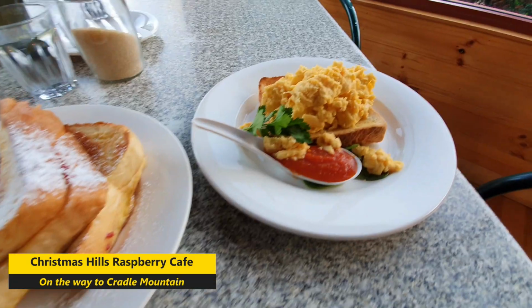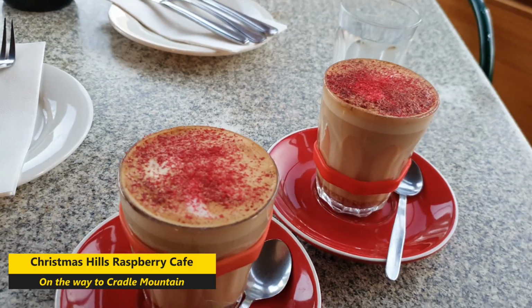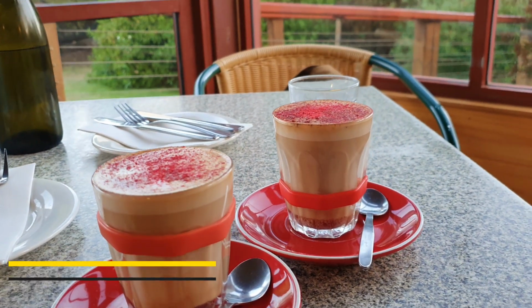We are at Christmas Hill Raspberry Farm Cafe. I am ordering raspberry French toast. I will go with classic egg and toast. And we are ordering raspberry latte.